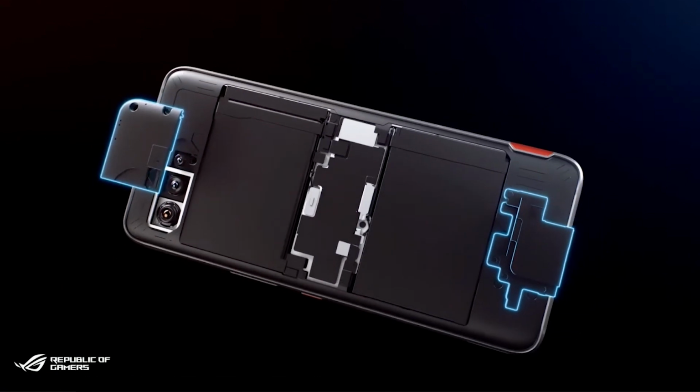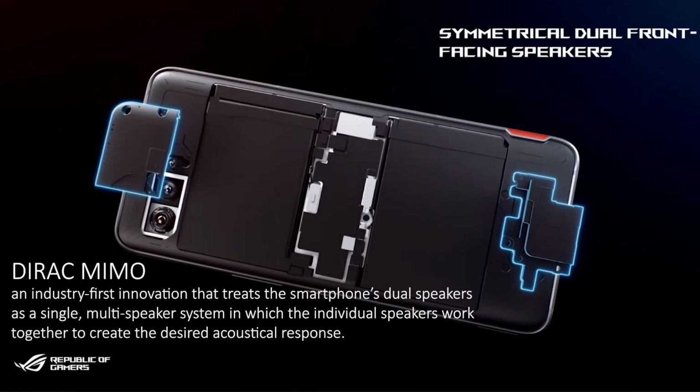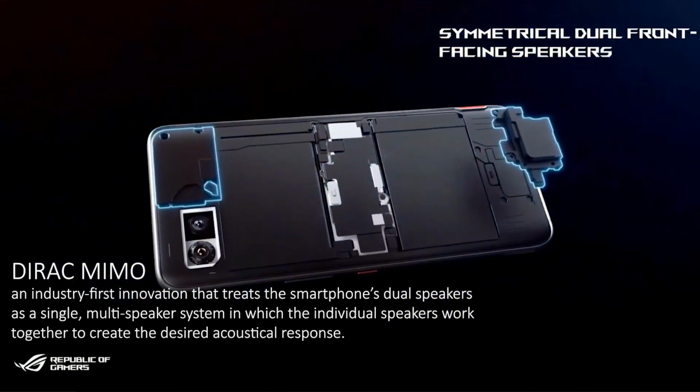The fourth feature is the pair of the front-firing MIMO speakers on this device. Not only can they get really loud, but they can do so while still sounding good without any distortion at high volumes. The stereo separation is also really good, making it easy to distinguish between left and right channels in games, and also has a slightly larger soundstage compared to every other phone I have ever used.